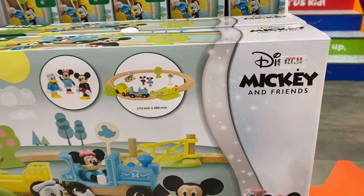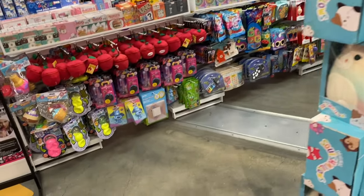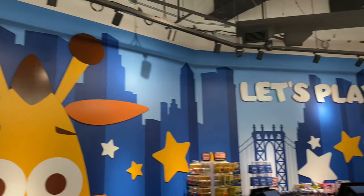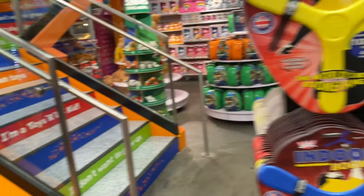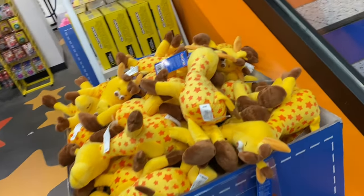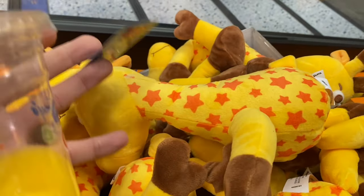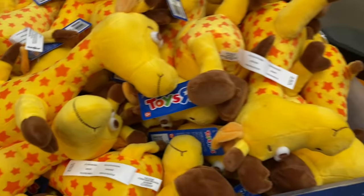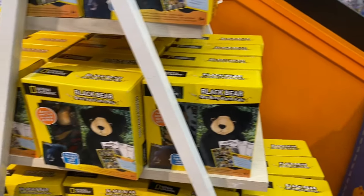All right, Mickey Mouse. They got a little Mickey Mouse and Friends. This is pretty cool, like a little train set or something. That's pretty cool. Let's see. We got a little, look at that. Let's Play. They got the registers over here for when you're ready to pay. Look at the stairs. They got two floors in this Toys R Us. Two floors. And they got little Jeffries that if you want to take or buy one, you can buy one. Take it home with you. Remind yourself of your visit to Toys R Us.